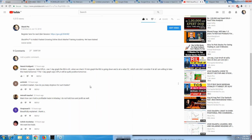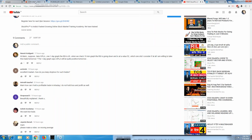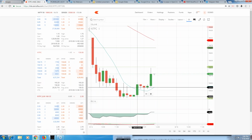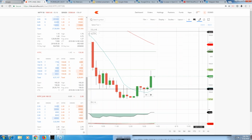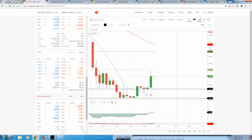Then okay, stop loss in such cases will depend upon, let's say NTPC only, what will be our stop loss? The bottom here is going to be our stop loss, right? The price rejection from where the stock has taken time and again price rejection, that will be our stop loss. This will be my stop loss, right? So about 158, entry will be somewhere here, about 0.5 rupees or 50 paisa will be your stop loss, or maximum 1 rupee can be your stop loss, right?